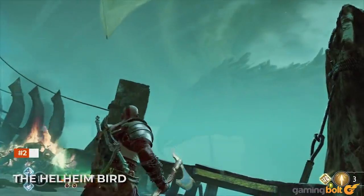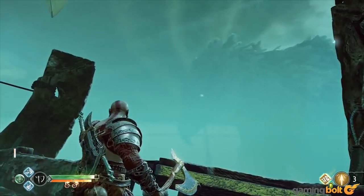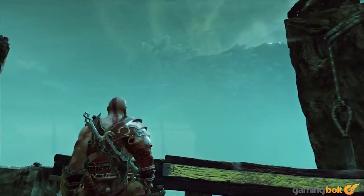The Helheim Bird. On visiting Helheim, you probably noticed a large bird in the Gatekeeper's arena. Though it's not explained outright, many are theorizing that this is one of the three ravens, or roosters, whichever you prefer, whose crowing signifies the start of Ragnarok.